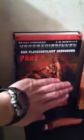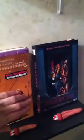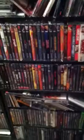Then down below I got some German hard boxes, which I'm going to have to cover a lot up due to nudity, but got that one. This one, thanks to my friend Jonathan, gave me an awesome deal on that one. And over here's the Waxwork hard box. But yeah, that's my collection. I'll pan over it again one more time so you guys can look. Go show more of these off here in future videos.